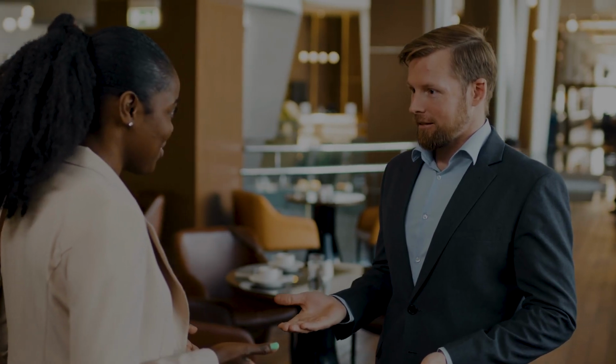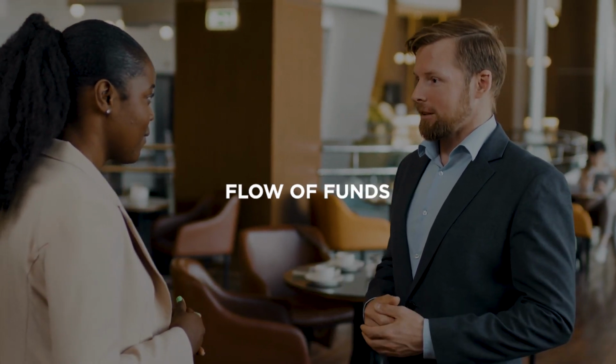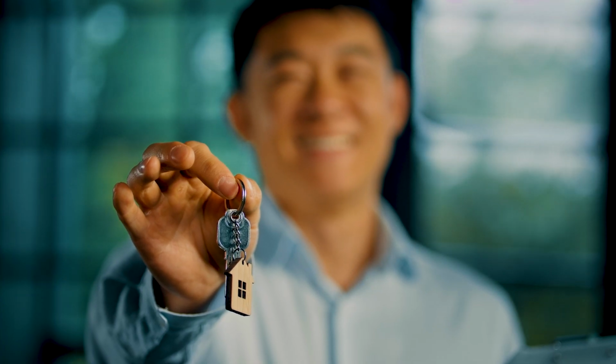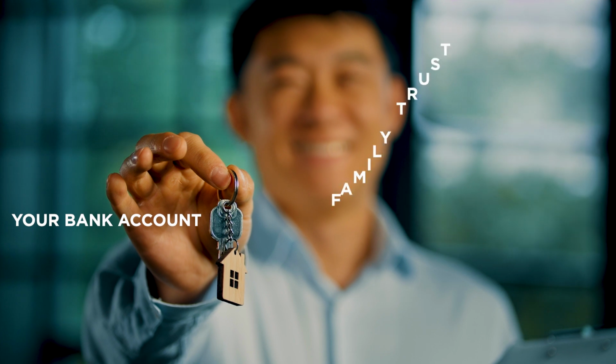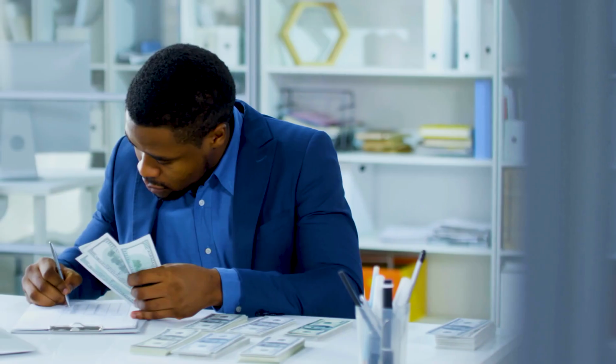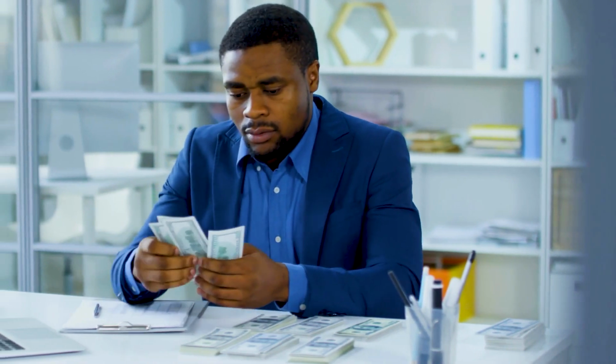When money flows, it is important to understand how the flow of funds should look. So when you want to push money into your property investment portfolio, you will always first pay money from your bank account to your family trust's bank account. We will allocate that as a donation for you and your spouse to the maximum amount that we are allowed, or that we have exemption for to donate per year. Then the rest we will allocate as a loan account to your family trust.